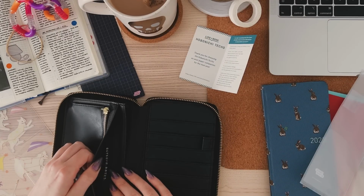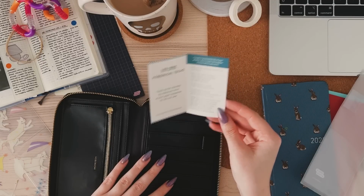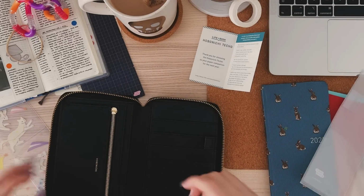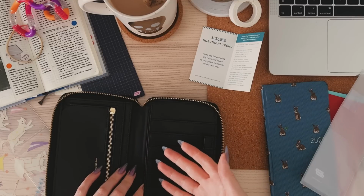Does anyone know what that says? Someone tell me. I really liked in the Have a Nice Day cover from last year that when you peeked inside the back cover it said something, I can't remember what it said.